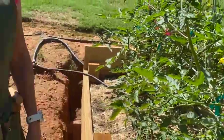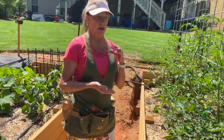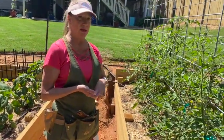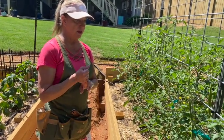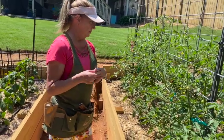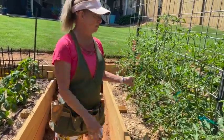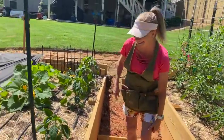I do fertilize every week now. I do a liquid fertilizer. One week is a fish and seaweed emulsion, and then the following week is just a regular fruit fertilizer. And I just mix them up in my watering cans and walk them back and forth. I get all my steps in on those. A lot of work. Yeah, it is.